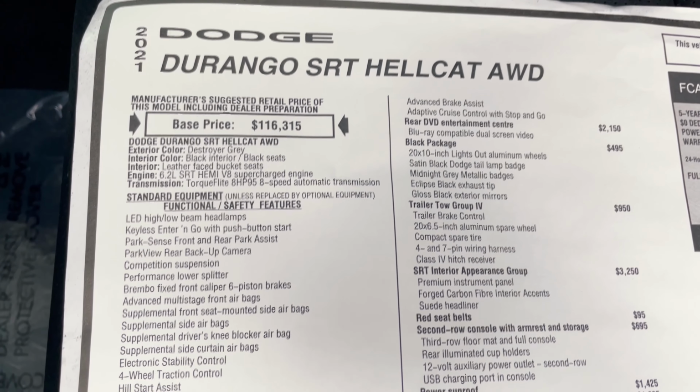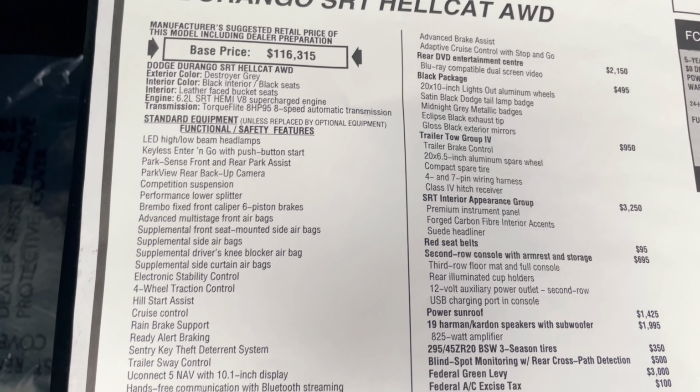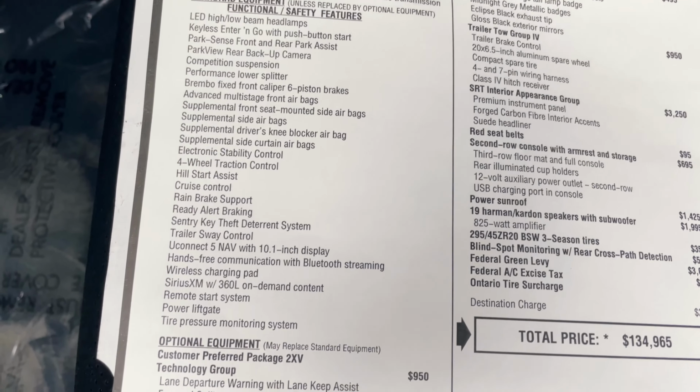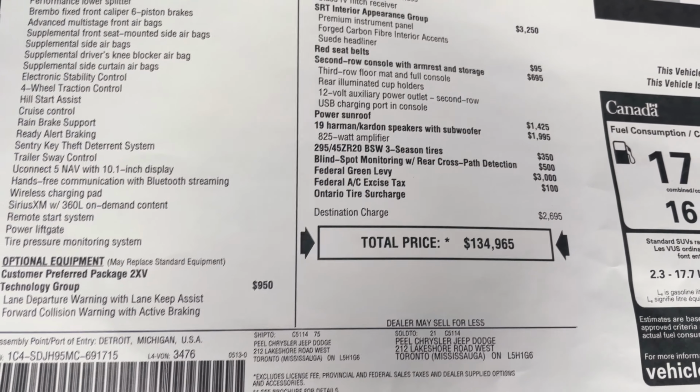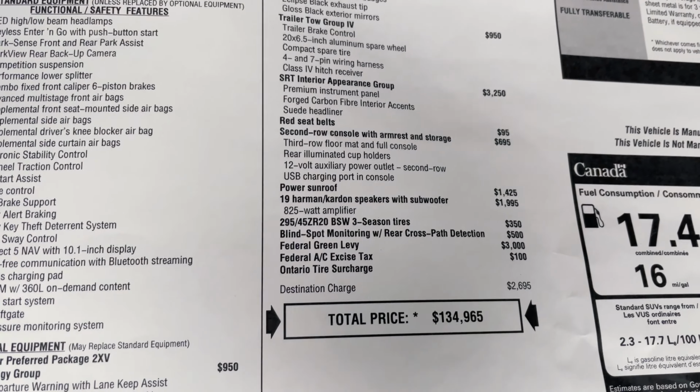Here is the exact window sticker for the 2021 Durango SRT Hellcat. You can see the features of the vehicle, standard features, the optional equipment that this vehicle has. It has a ton of features, obviously, as you can see.